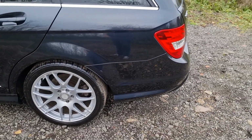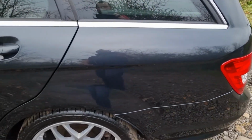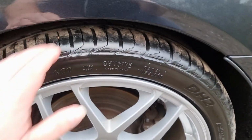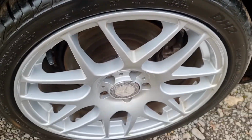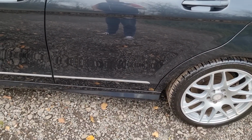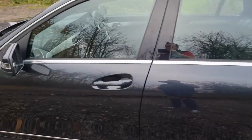Round to the near side, no marks on that corner or on there. Again, the glass is all lovely, wing mirrors are good. Another good alloy, same tyre as the other side, nearly new. Brakes are the same, loads of life in them. Near side rear door is very good. I can't see any dings or scratches on there.